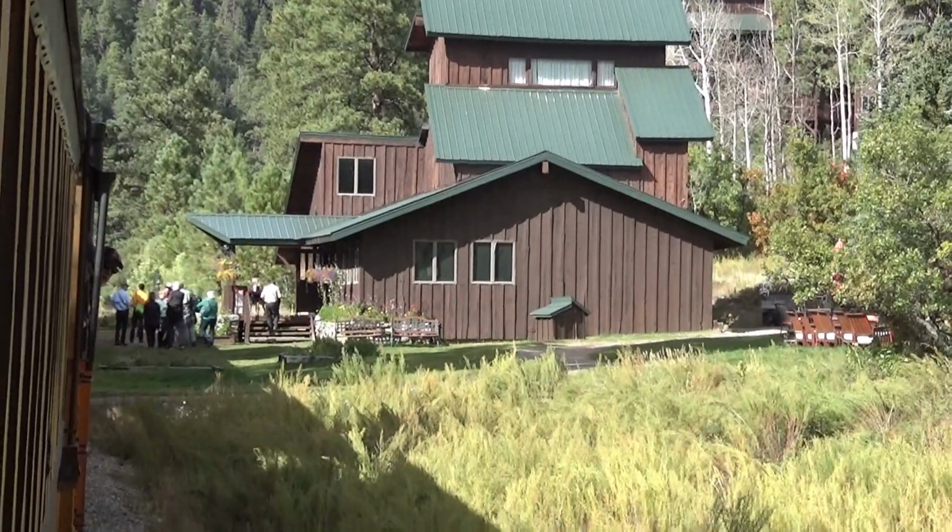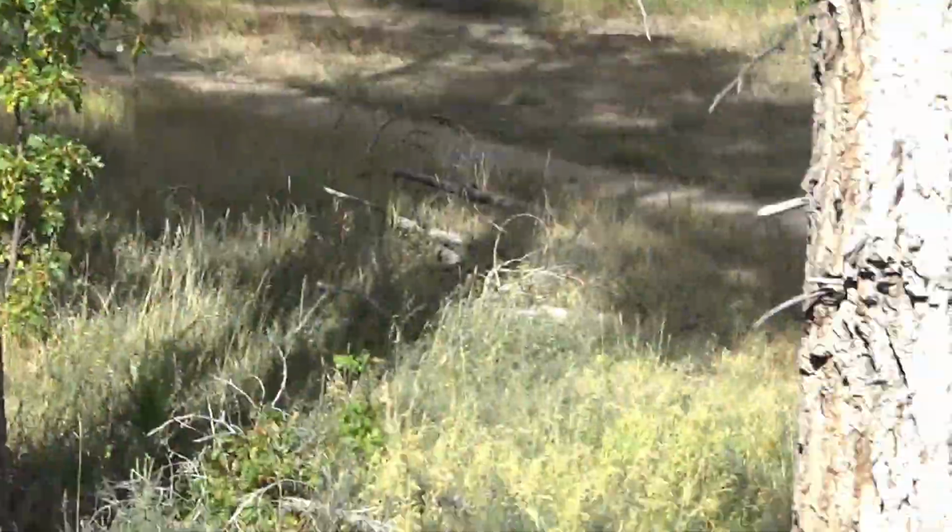Tall Timber Resort off the narrow gauge train.